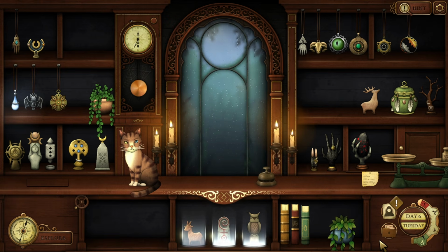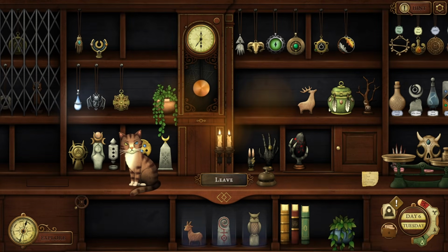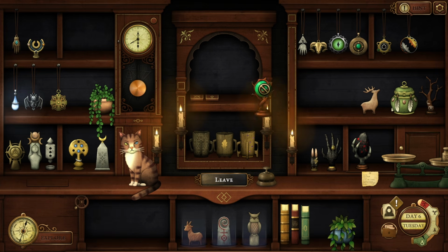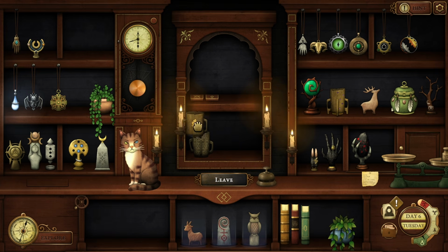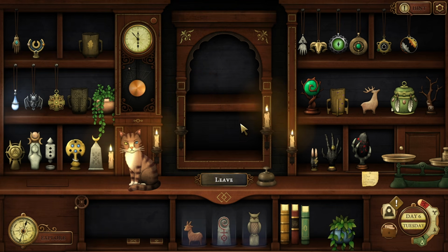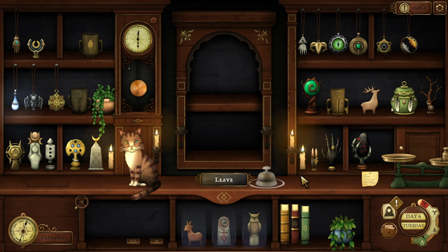What does it do? Ooh. Oh, no. What is this? New items. Grab them all. Oh, and these are the little token things. Anything else I can pick up? I'm taking them. Oh, wait, no. What did I take? Yes. Yeah, I'm taking everything I can.